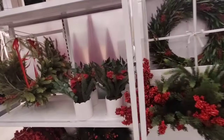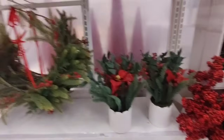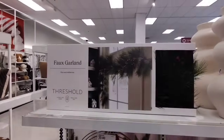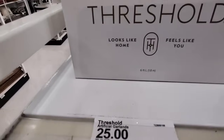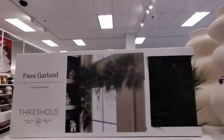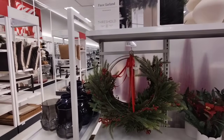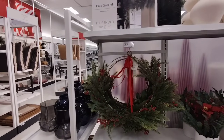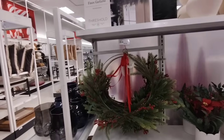All right, we also have these poinsettias. Those are 20. We have the beautiful faux garland. That's 25, that's actually not bad. This is pretty. For 30, I get it. That whole limp hanging ribbons in. That's not too bad.